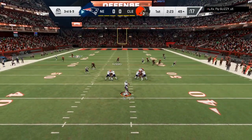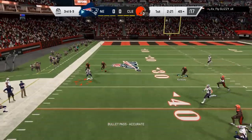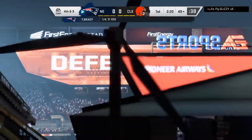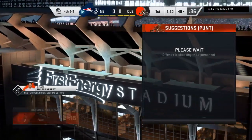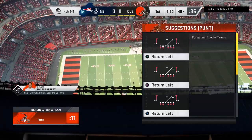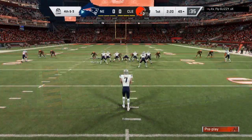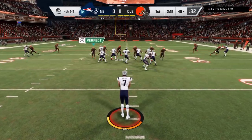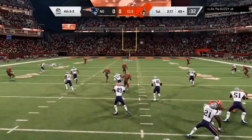Working from the gun, it's Brady. And that is incomplete. You can tell they were hoping for a flag there offensively. Several on the sideline motioning, hey, why not a penalty? Why not a penalty? What did you see? Yeah, I think you've got to let them play, and the officials are instructed, if there's contact coming from both sides, no flag. Let them fight it out. And forces 4th down.